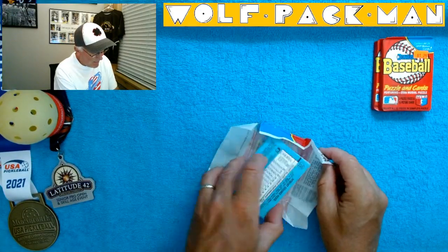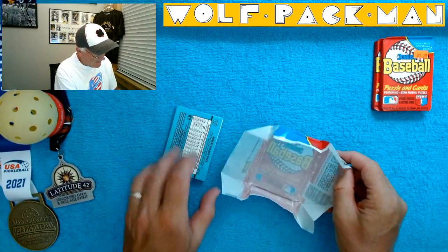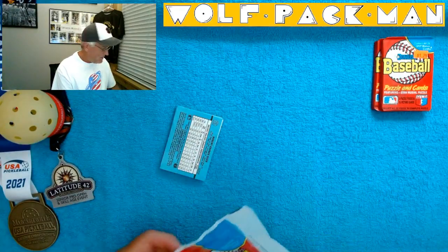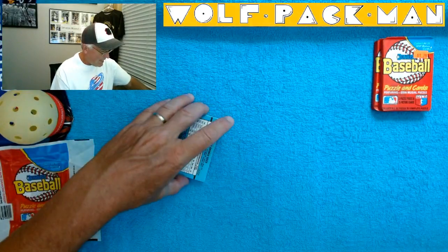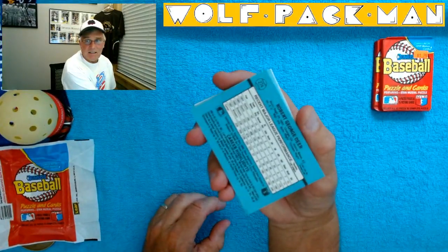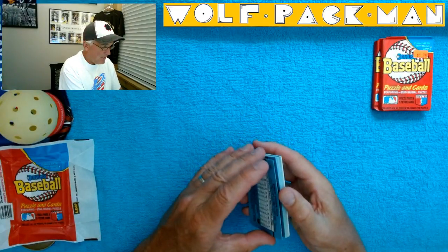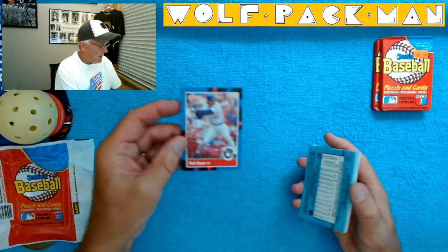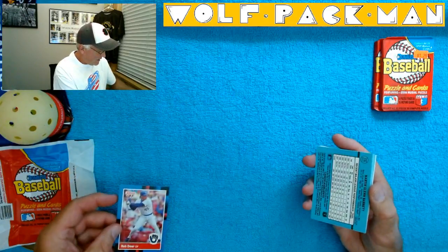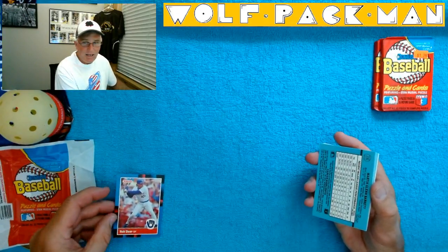I see Rob Deer. Hey, there's no gum in this pack. That's good news. So at least we don't have to worry about gum stains. So that's what the backs of the cards look like. Again, Rob Deer. And this is what the front of the packs look like. What I remember about Rob Deer is he could hit the ball really far, and he also could strike out a lot.